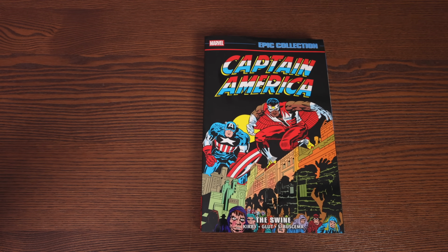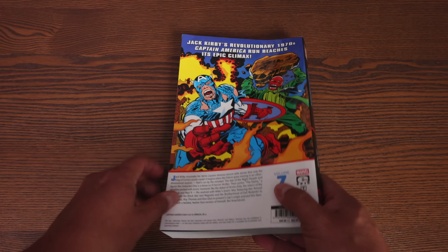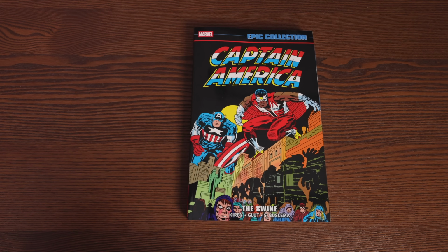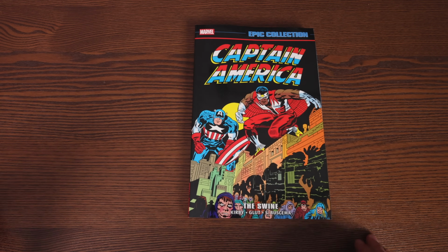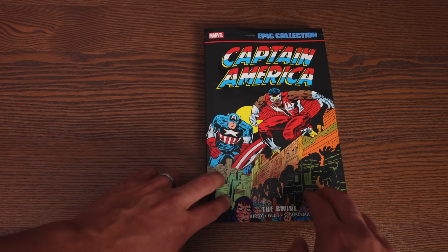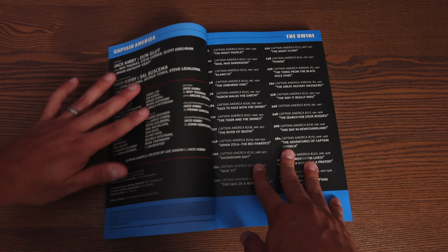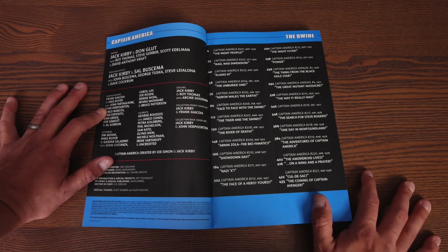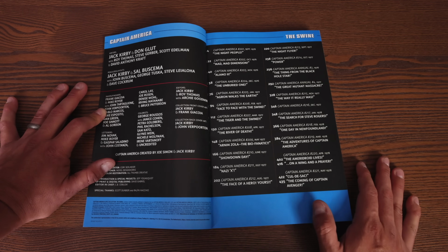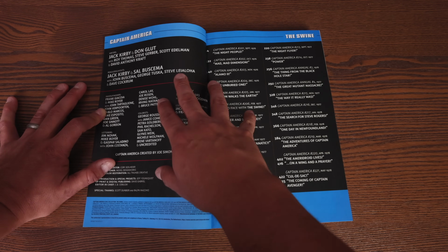Captain America Epic Collection, Volume 7, The Swine. Now, a lot of people have been waiting for this one, and that is mainly because this is the last part of the Jack Kirby stuff. Now, I know some of this has been collected in omnibus format, but there's new stuff in here that has never been collected outside of the Marvel Masterworks. So what's collected in here? Captain America 201 to 221. That's right, we're going past those Jack Kirby issues and annuals 3 and 4. The book has 448 pages and retails for $49.99.